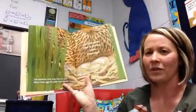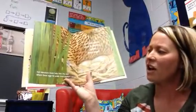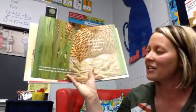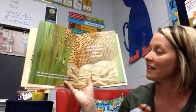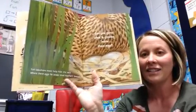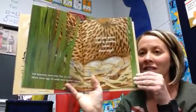Ooh, I wonder what's growing in these eggs. Tall lakeshore reeds help hide the nest, where these eggs lie under their mother's breast. Can you guess what's growing inside these eggs? What do you think, boys and girls?